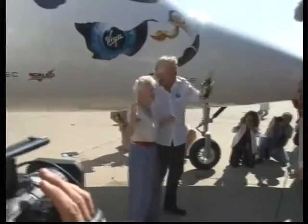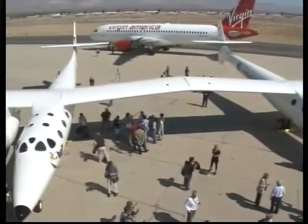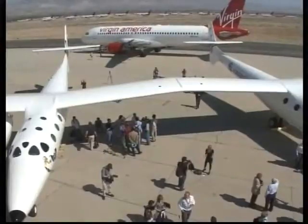We hope to be able to start a program where we can try to fly people incredibly quickly around the world, from New York to Australia in less than 2 hours. White Knight 2 is the largest all-carbon composite aircraft ever built.